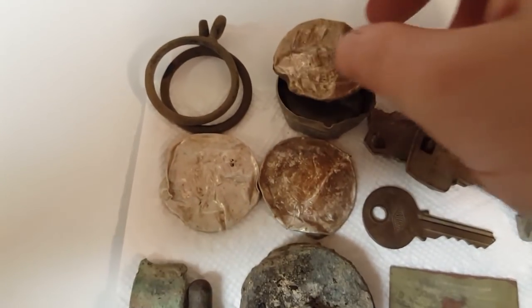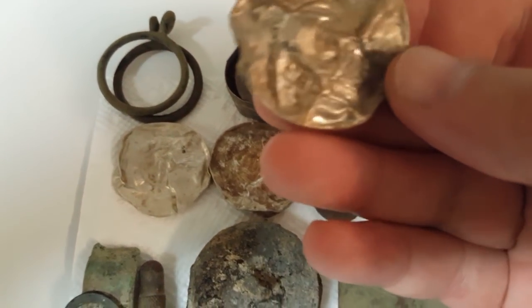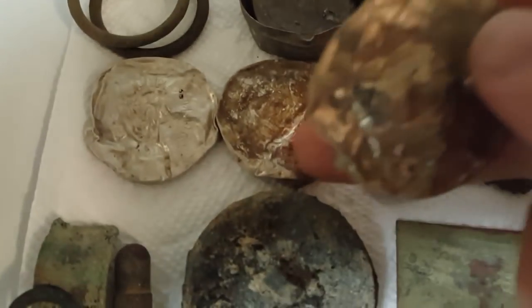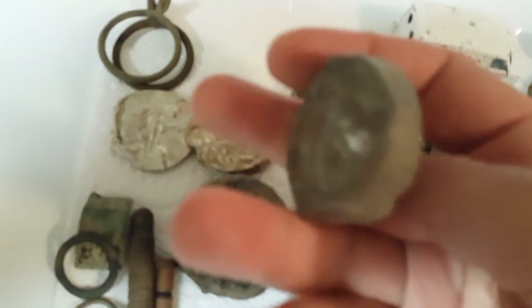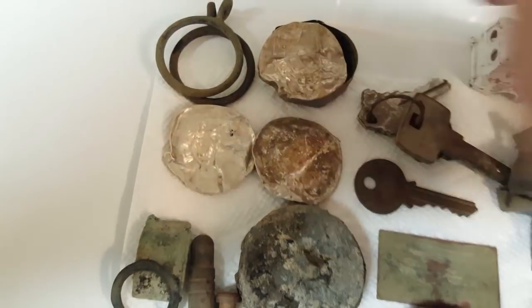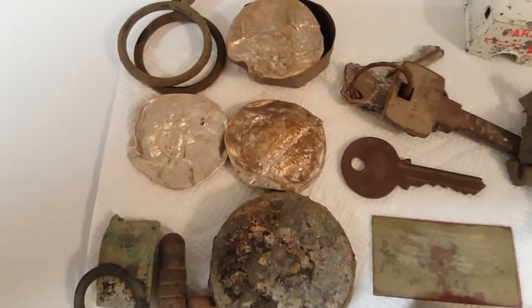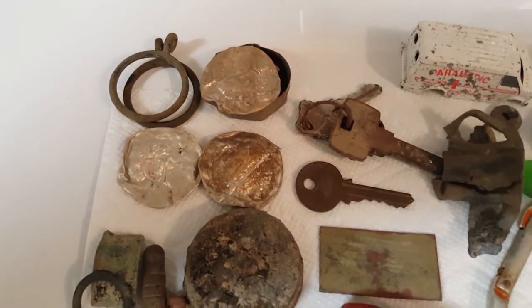It's from condoms. They're Super Gold. I don't know if you guys can see it. There are 3 of these, and I believe this went with the packaging. Possibly. It looks the same shape. And there it's written Super Gold, made in Czechoslovakia. Vintage condoms.